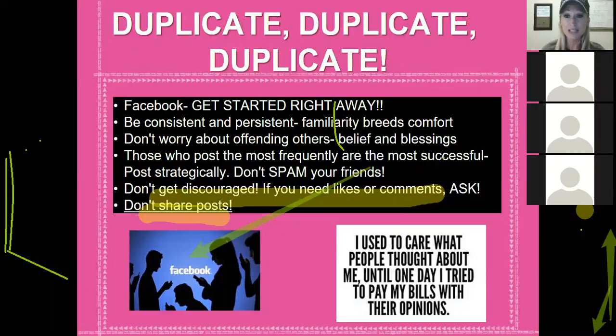So if you really like a post that somebody does, you can copy and paste it. Any phone that you have nowadays will copy and paste it. You can save the picture that they posted to your phone and make it your own. Change up the words a little bit, make it personal. You can use the post, just don't share the post. You can copy and paste it and use it that way, okay?